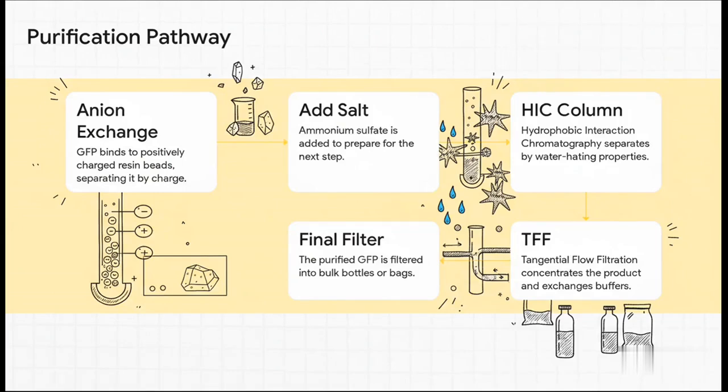So the purification process is kind of like a gauntlet with multiple checkpoints. First, the liquid goes through a column that separates molecules by their electrical charge. Our GFP has a specific charge, so it sticks while others don't. Then we change the liquid a bit and send it through a second column, this time one that separates molecules based on whether they hate water, kind of like oil. Each step is like a finer and finer sieve, just removing a different set of impurities and getting us closer and closer to a pure product.